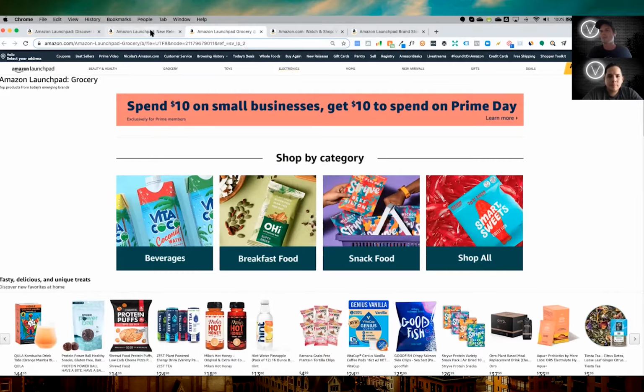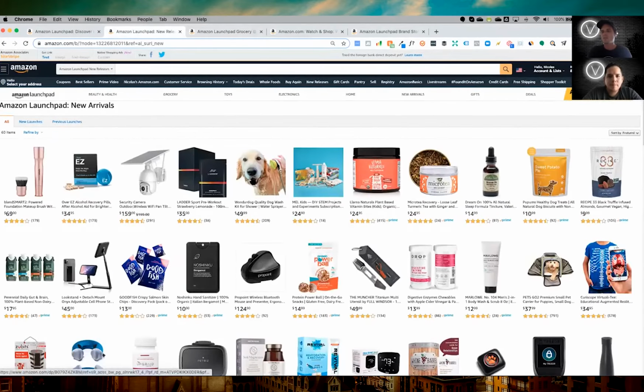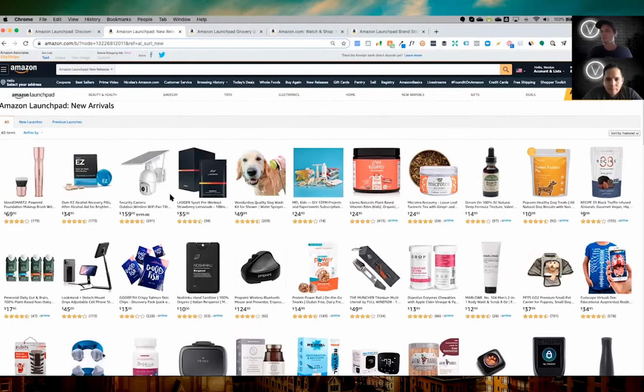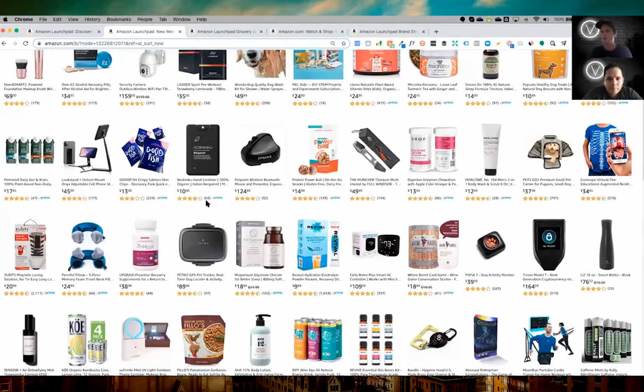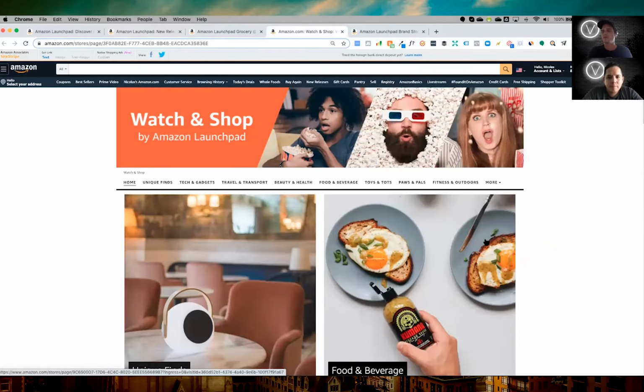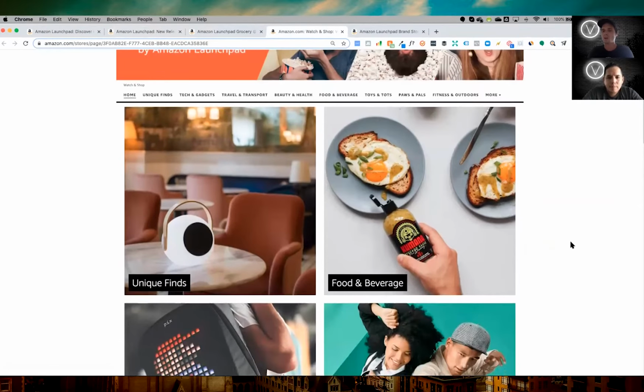You also have the opportunity to get on the new releases page, which is really neat. And you could populate high up. And as you can see here, there's only 60 items. So it's not like it's a big page to get lost in. Typically 60 items is just barely onto page 2 of the organic search results. So depending on what category you're in, or if you're new arrivals, you're going to get the opportunity to be on these pages. We talked about category pages, new releases. There's also a page called Watch and Shop. And this again goes back to why video is so powerful. Launchpad has a special program where essentially you watch the videos and you shop.